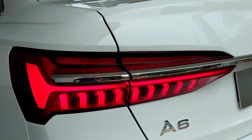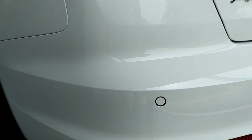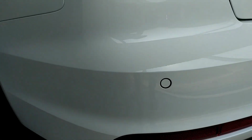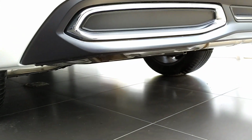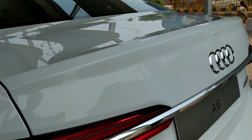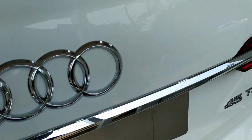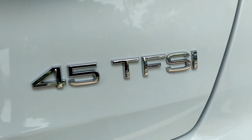And moving to the rear, the taillights are also fully LED, and it gets these dynamic turn indicators, A6 badging right there, reverse parking sensors, reflector placed right there, and these are the fake exhaust tips, and the ground clearance of the vehicle happens to be 165 mm. Audi badging right there, and there is this chrome line running across the tailgate.